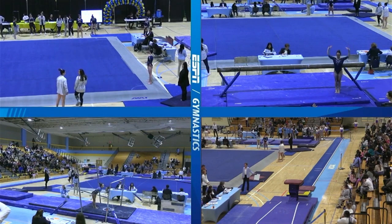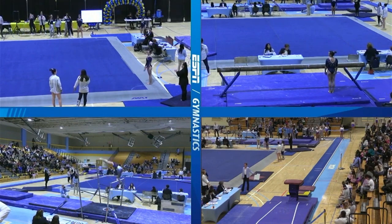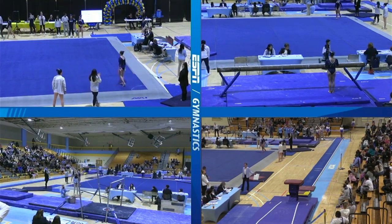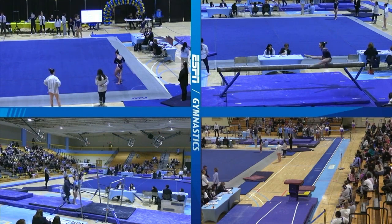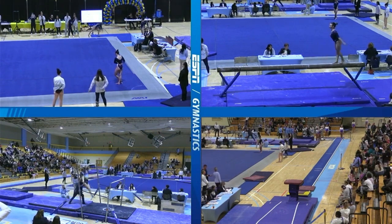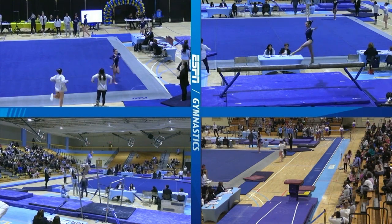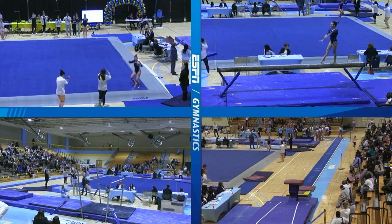Here we have Ms. Lauren Miller on the uneven bars up next for LIU. Oh, and she was just a little too short. She didn't have enough swing. A strong start for Yale. Hannah posted a 9.775. Now we have Megan Brunick up.